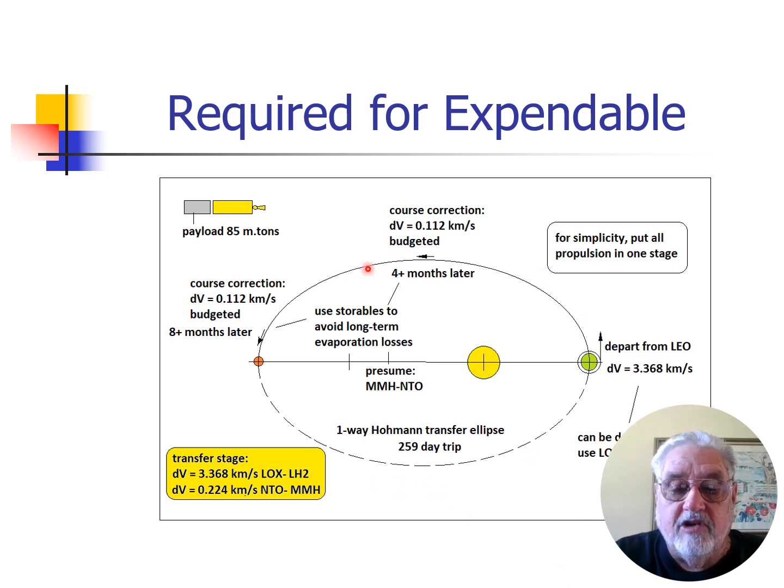Now, the one-way Hohmann transfer ellipse at average planetary conditions is a 259-day one-way trip from Earth to Mars. That's a little over 8 months. Okay.